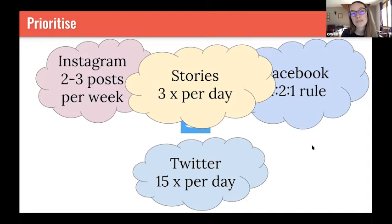I feel like I've kind of waffled that response, but I've also written a blog post about the 4-2-1 rule, which explains it in probably a slightly more concise way.